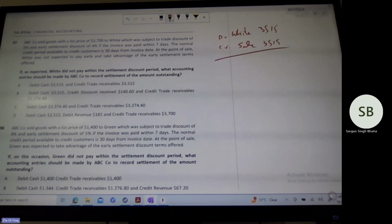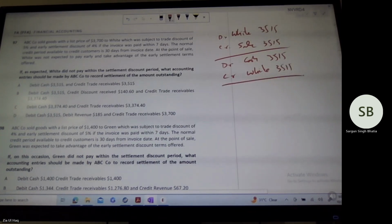What happened next? If, as expected, White didn't pay within the settlement discount period, what accounting entry should be made? Obviously, debit cash with the same amount, 3515, and credit White with the amount due from him, 3515. So what's the option? It's option A. Straightforward.